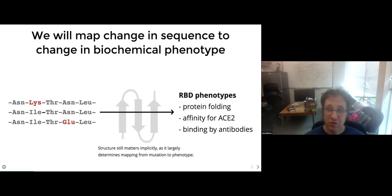And in the case of this protein, we think that three highly relevant biochemical phenotypes are: the protein has to fold properly, it has to bind to ACE2, so that's its function.